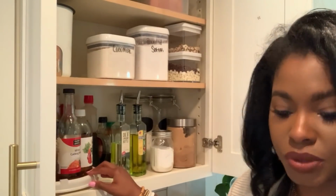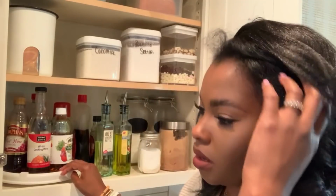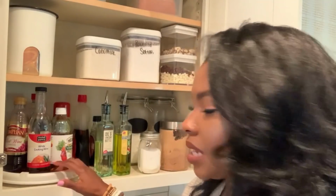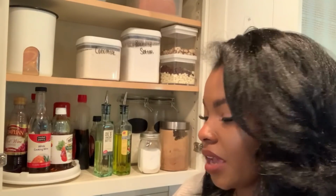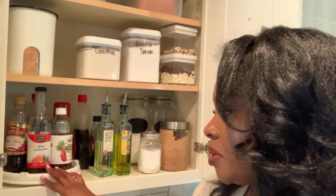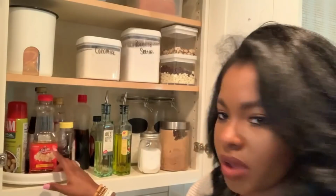But over here is where we have the other Lazy Susan. I think I like to do Lazy Susans because I also have one on the other side. It's just things that I touch often that I don't really want to put on the counters. I like to keep my counters organized, right? So I wouldn't put this on my counter because you've got the green from the Pam and then you've got the red.